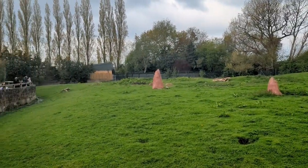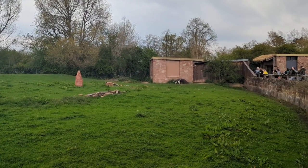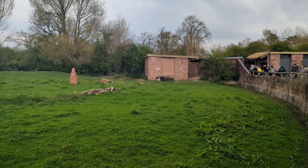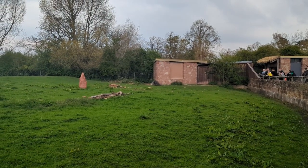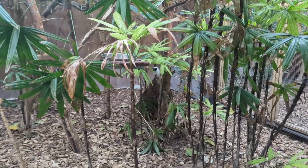And the light has suddenly dropped. Feels like there's going to be a big old storm come. They are still impressive to look at, the way they walk on the knuckles, isn't it? Quick check in at miniature monkeys.